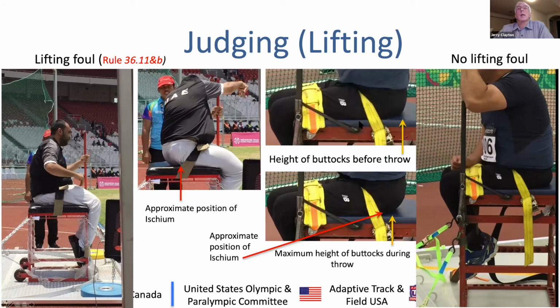So this top picture right here that I'm pointing to, that's where his seated position is. The fleshy part of the buttock right there is in contact with the seat. And this is the highest point. If you compare this profile to this profile, this is how high this fleshy buttock comes up above the seat. But right about here is where that ischial tuberosity is. That has not lifted off the seat. So from this position here all the way forward to the back of his knees, you can see the back of the knee against the material of the chair there. He's perfectly legitimate. He stays completely seated. That would not be a lifting foul, but it sort of looks like it.